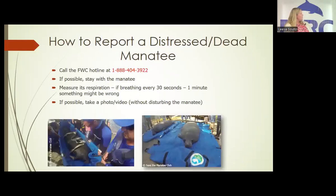So an important thing to know if you're on the waterway is how to report a sick or injured manatee. We ask you to call the Fish and Wildlife Commission hotline at 1-888-404-3922. If you can, stay with that manatee, measure its respiration, and take a video or some photos if you can.